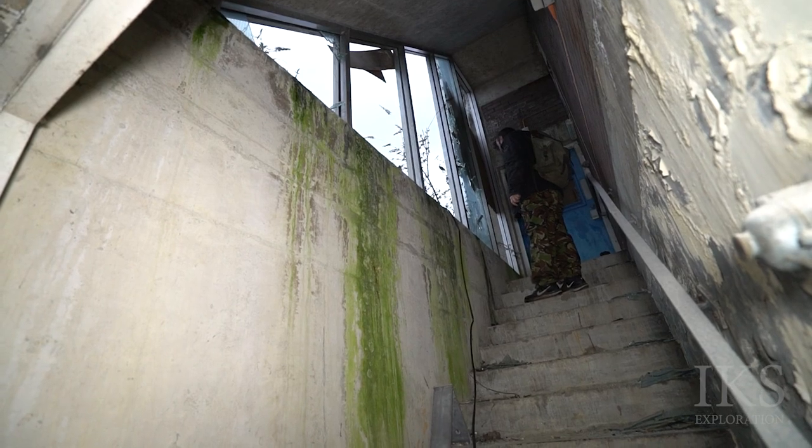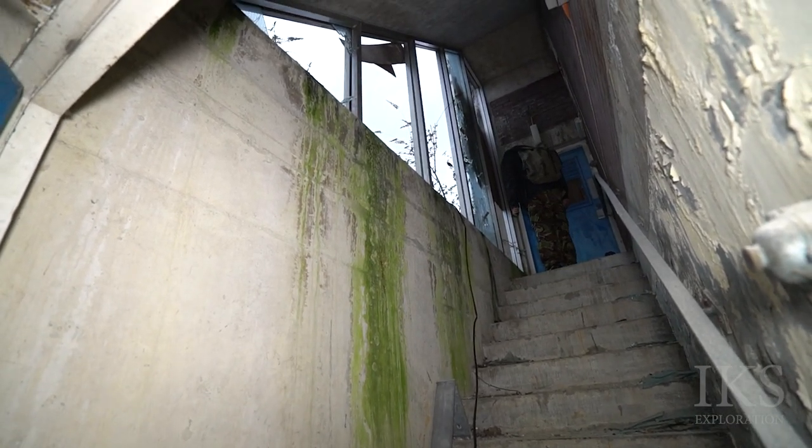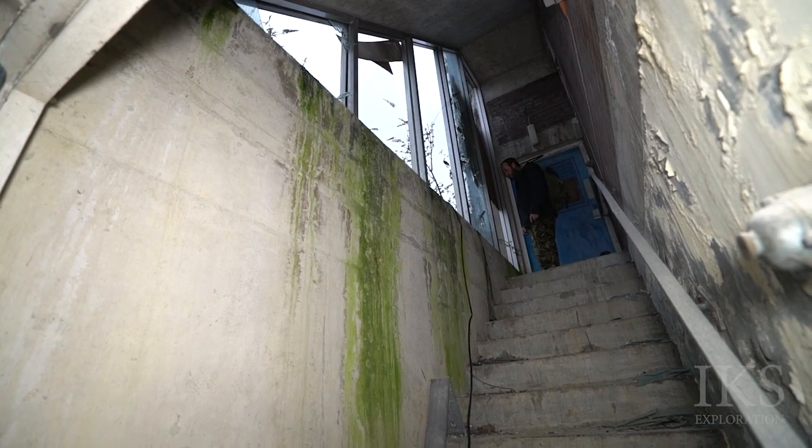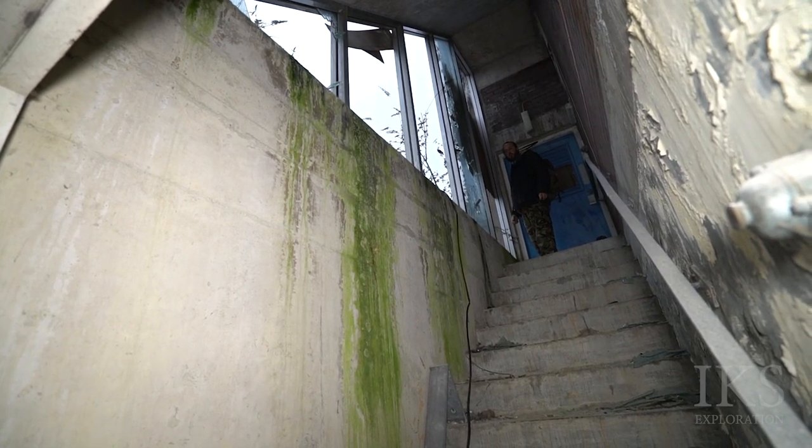Right, so should we head to the other side of the building? Yeah. And up that staircase? That's just around the corner. But you don't want to go around the other side? Or you want to just go straight up? I want to go on the main one. Right, yeah. Right, let's go.